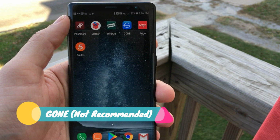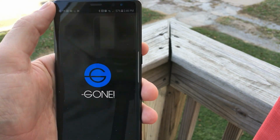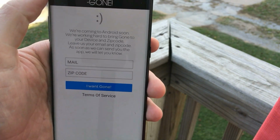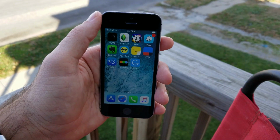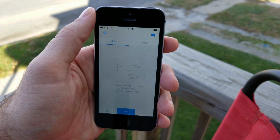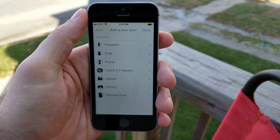And finally, as promised, here's an app that I cannot recommend you to get. The app is called Gone. First of all, for some reason they allow you to download their app on Android even though the app isn't available yet. And I really dislike when developers do this because it's poor form. They think they're getting exposure, but they're actually just getting dislikes and creating disappointment.